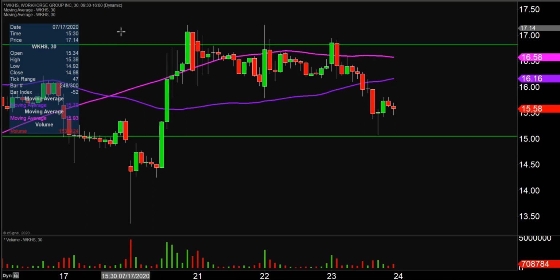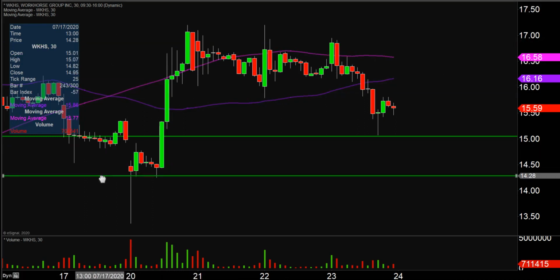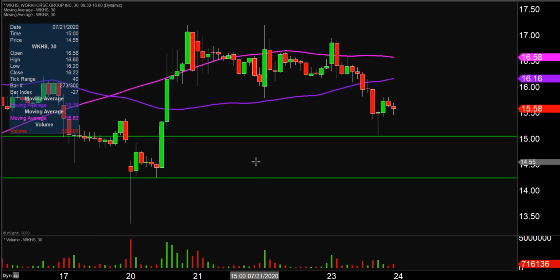In the event, though, that level cannot quite hold up, the next key area of support would then be down there at $14.25. So $15 and then $14.25, two main areas of support.